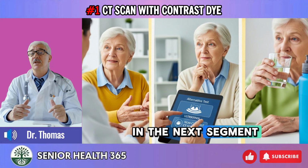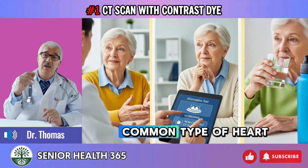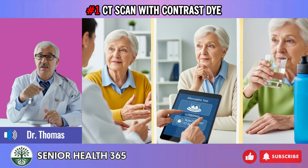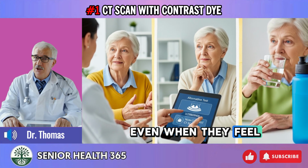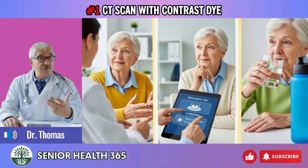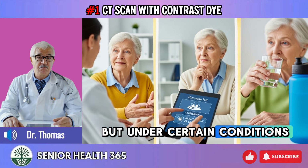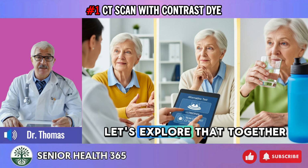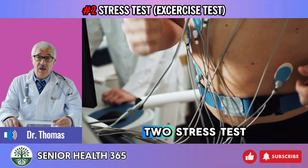In the next segment, we'll look at a common type of heart screening that many seniors agree to automatically, even when they feel perfectly fine. But under certain conditions, it could do more harm than good. Let's explore that together.